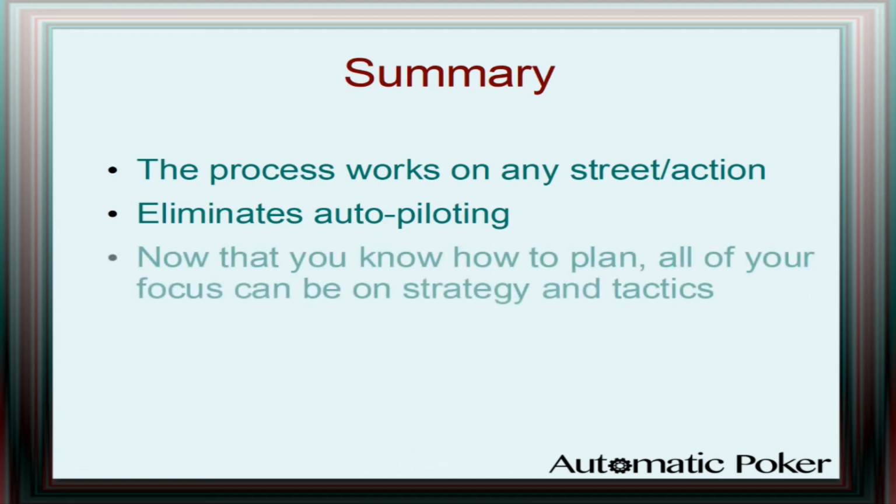Now that you have the process to keep your thoughts on track, you can focus on forming strategy and tactics to attack every different dynamic you might face. Hopefully, the game just got a whole lot easier and maybe even a little more interesting.